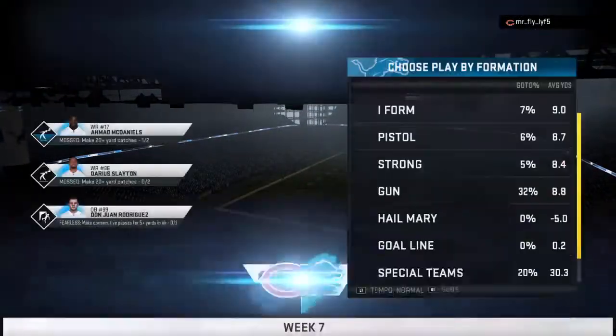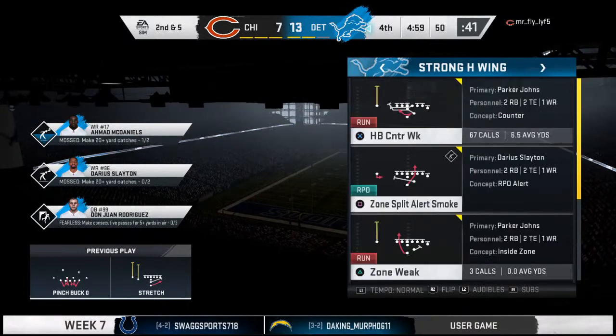The Lions will use the first of their timeouts. That'll leave them with 2 remaining. We'll be back after this.